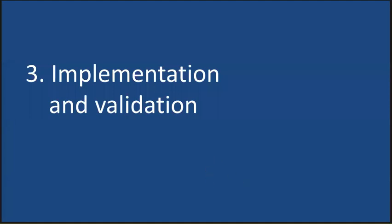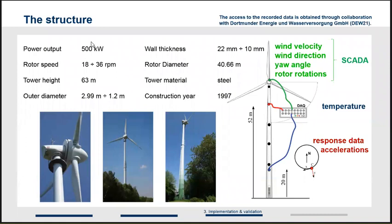For the implementation and validation on an actual structure, I had a good database of 4 years of monitored operating wind turbine placed near Dortmund in Germany, and it was part of a previous research project where an extended monitoring system was installed for measuring not only accelerations in several points, but also other parameters. But for this research, we used only the acceleration measurements from one sensor.